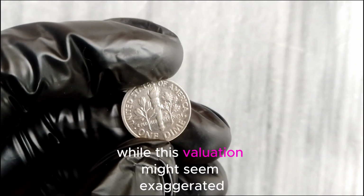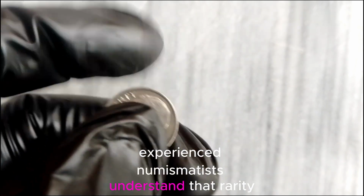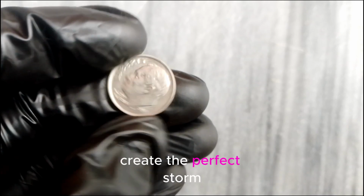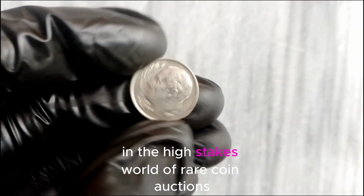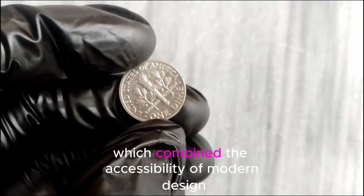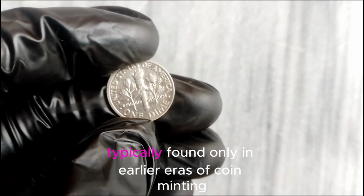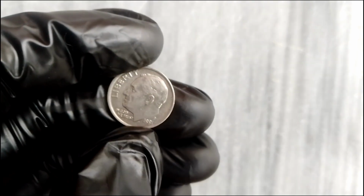While this valuation might seem exaggerated to the casual observer, experienced numismatists understand that rarity, historical anomaly, and collector demand create the perfect storm for such a price to become not just plausible, but realistic in the high-stakes world of rare coin auctions, especially when factoring in the unique allure of modern-era coins, which combine the accessibility of modern design with the intrigue of production mistakes typically found only in earlier eras of coin minting.